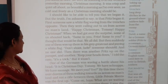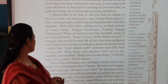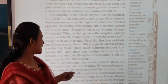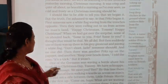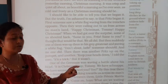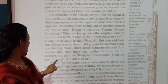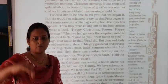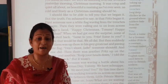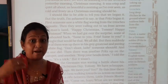Someone shouted, and no one did. Then there was another Fritz up on the parapet. Parapet means a little raised platform, and from there the other Fritz, that means the other German soldier, I told them, keep your heads down. Okay, one soldier was there on the parapet, one soldier came forward, another soldier they could see on the parapet. So Jim, being the captain, thought that it might be a trick.